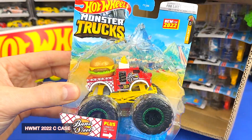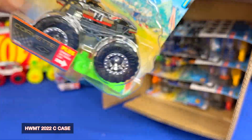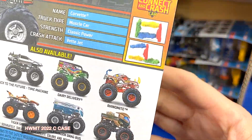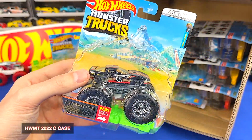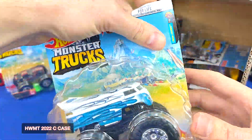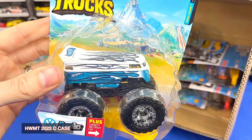All right, next truck up. We have the Corvette. Not a recolor, but it's still a cool casting of the Crash Legend series. And its crash attack is the Vet Jet. Hoping to see how fast he is in the next King of the Hill. All right, next truck. And it looks like we have another Dragbus. This was a previous color, but still awesome stuff.